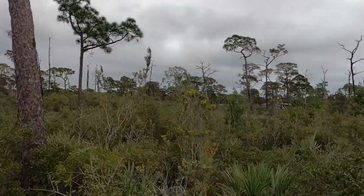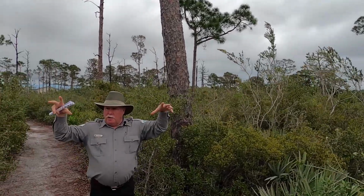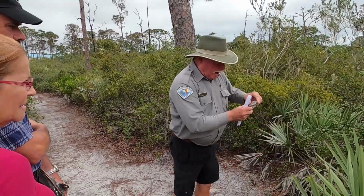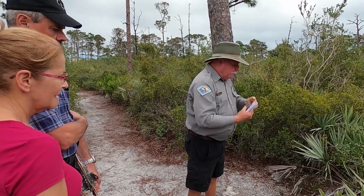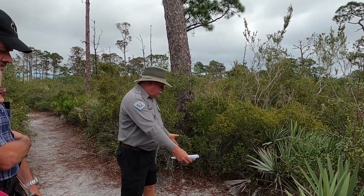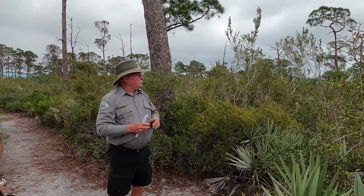These, the slash pine, 3-4 times a year have pine cones. The pine cones open and they drop all their seeds. This one doesn't have any. But they open, they drop their seeds. They come down like a helicopter, and if there is open ground, they will start growing.